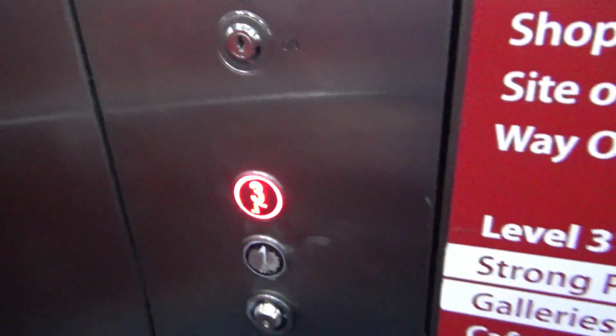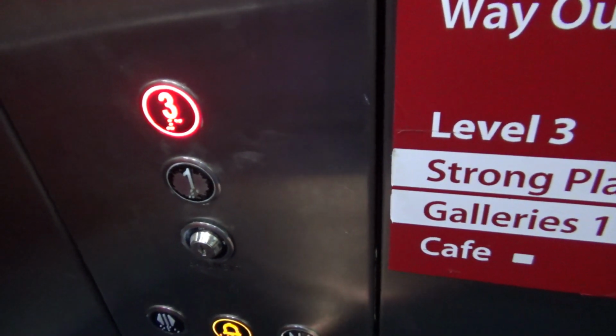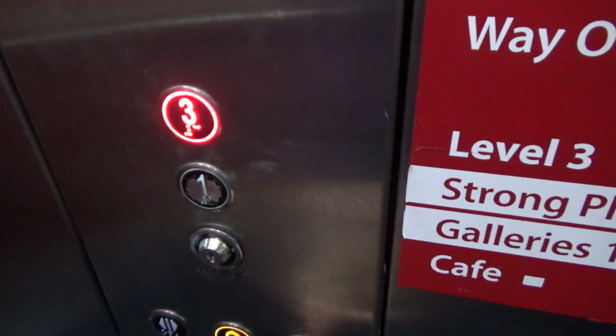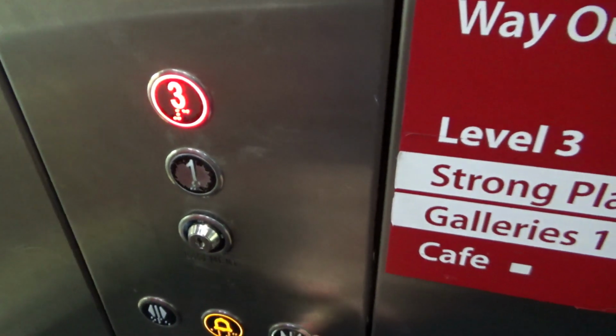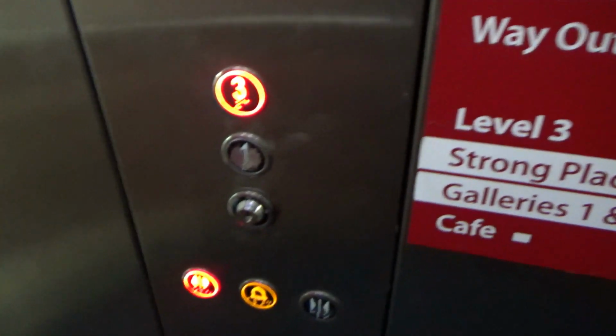Doors closing. Alright, you can see it. Going down. So, camera's not focusing, but it's got an up and down indicator. Floor 2. Floor 1. Doors opening. Please mind the doors. Going up. Doors closing. Going up.